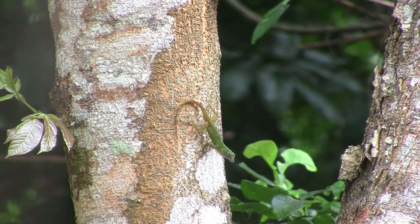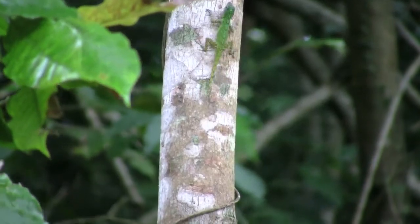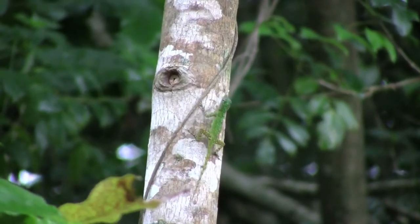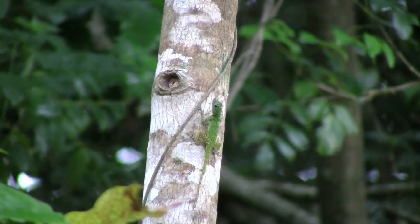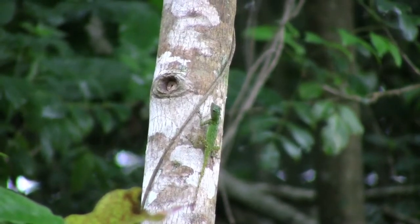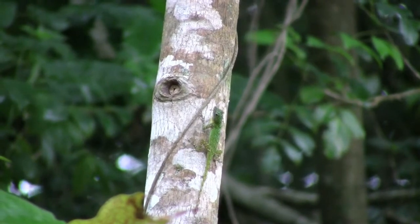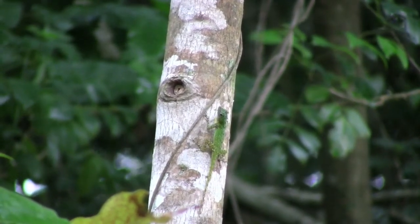Is he just playing? Did he put his dewlap out? No, that time he didn't. Keeps doing weird. He's doing a lot of flex. Maybe from, oh, there we go. Got the dewlap there? Mm-mm. Well, I mean, I could see it, but I don't think you... Oh, there it is. Yeah.